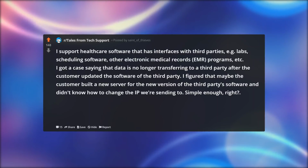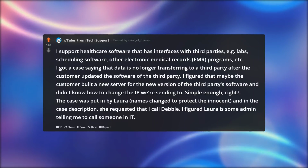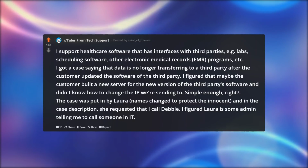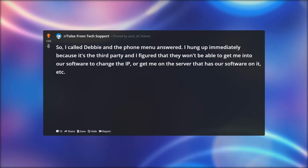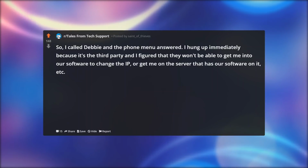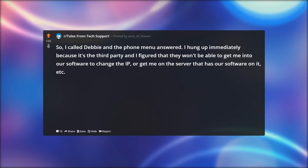Simple enough, right? The case was put in by Laura, names changed to protect the innocent, and in the case description, she requested that I call Debbie. I figured Laura is some admin telling me to call someone in IT. So, I called Debbie and the phone menu answered. I hung up immediately because it's the third party, and I figured that they won't be able to get me into our software to change the IP, or get me on the server that has our software on it, etc.